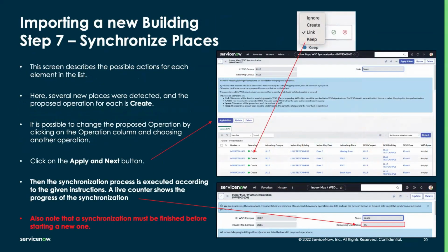So, it's an asynchronous process, and you can only have one at a time. So if you want to run another synchronization process, you have to wait for the previous one to finish. This tool totally changes the way we do the synchronization between indoor mapping and WSD.